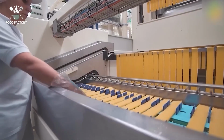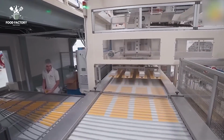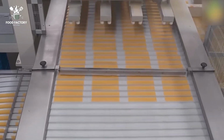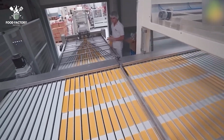Machines and labor keep an eye on humidity levels to prevent moisture buildup, which can cause mold or spoilage. Now is the time to sort the pasta into uniform batches with sorting machines to keep things consistent.